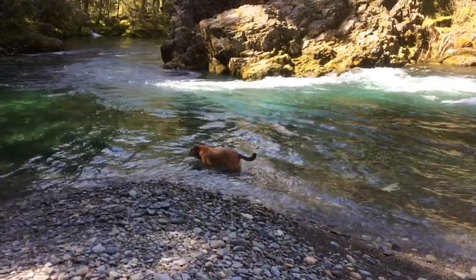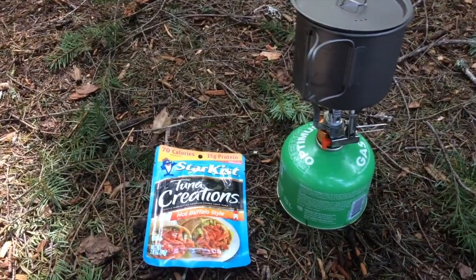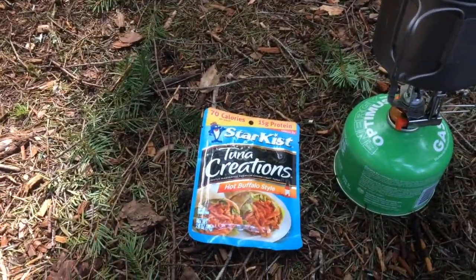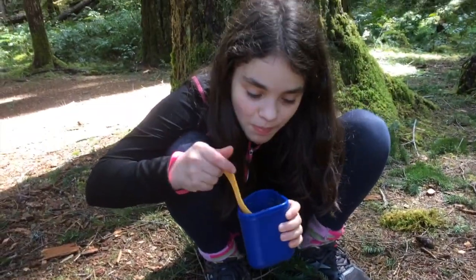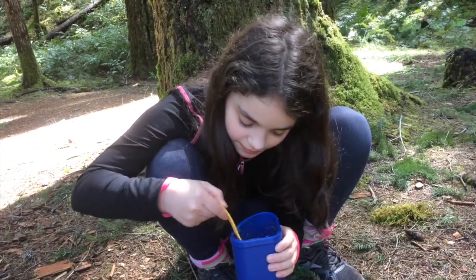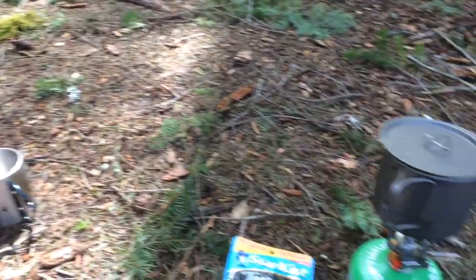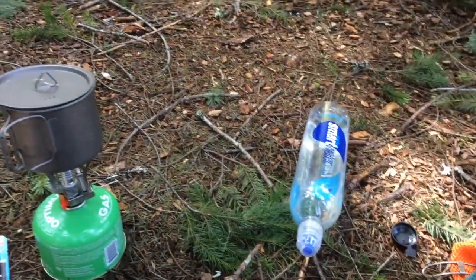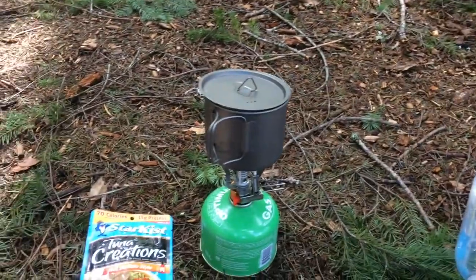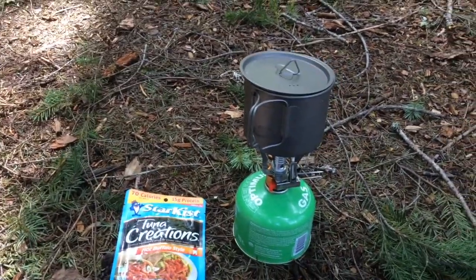Come on, dog. Making lunch, macaroni and cheese and hot buffalo tuna for me. Lacey's just having regular mac and cheese. How was that mac and cheese? Good. And she had hot cocoa too. She likes hot cocoa, so I always bring her some. I'm just having water and hot tuna buffalo style mac and cheese.